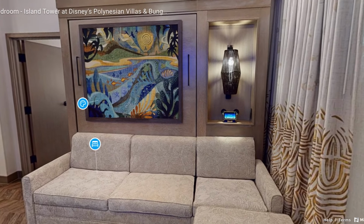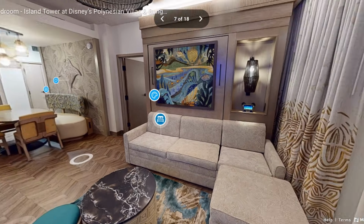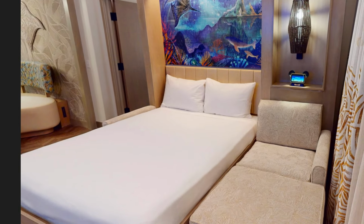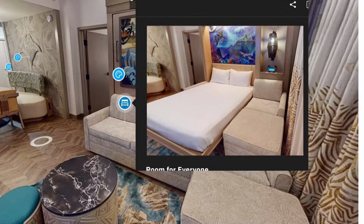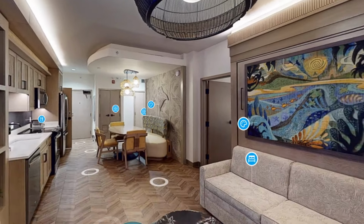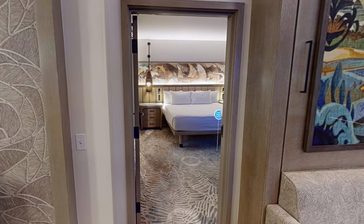Here's the art there. And then I really like how the couch is L-shaped, because take a look at this. When you open the bed, you still have that side couch also available. So there's more people that could technically sleep on there. And you got the art. Very nice. Recessed lighting again all around here in the ceiling. There's the main bedroom. Walk into.